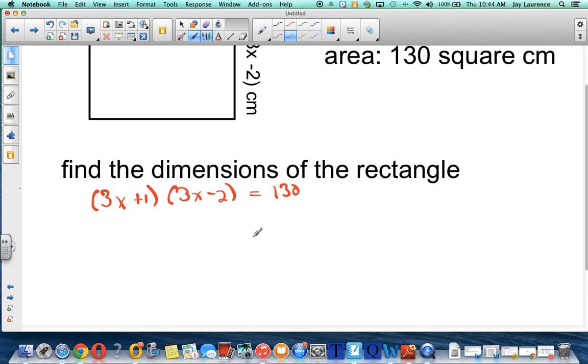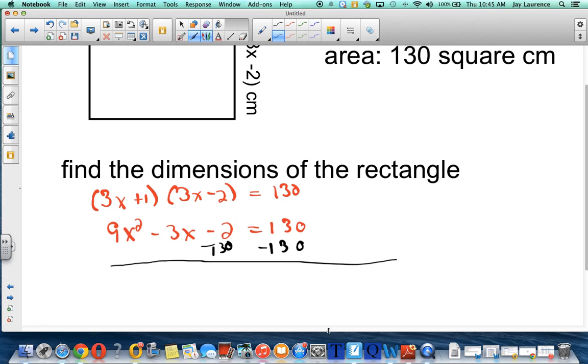And then Madison is going to say, well, let's double distribute and get 9x squared plus 3x minus 6x minus 3x, and that'll be minus 2, and that'll equal 130. And then Megan Green would say, let's subtract 130. Minus 130. And that was a wonderful answer. And so we will get 9x squared minus 3x minus 132 equals 0.